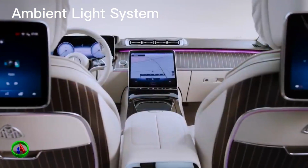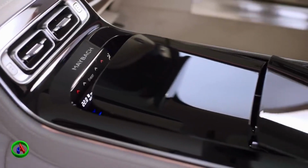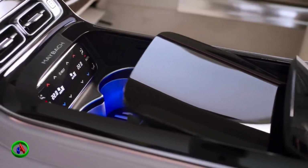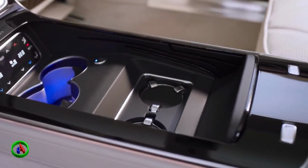Maybach buyers can add the optional Executive Rear Seat Plus package, which includes rear seat folding tables, an extended center console, additional rear seat wood trim, and temperature-controlled cup holders.